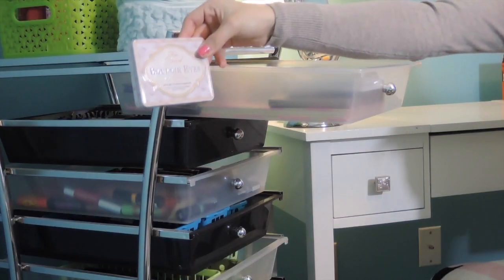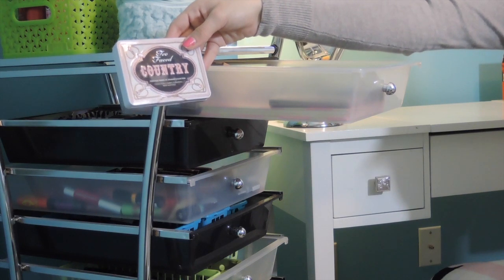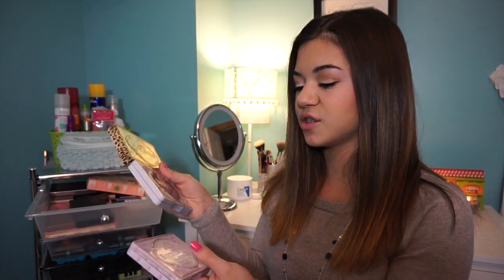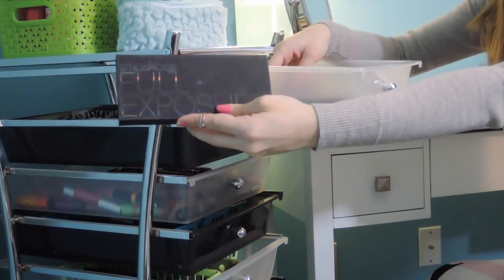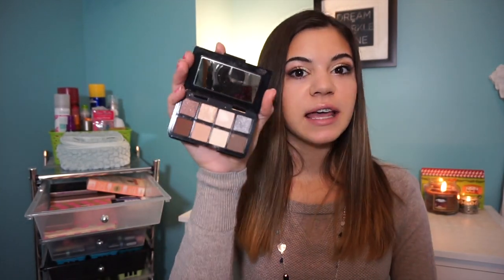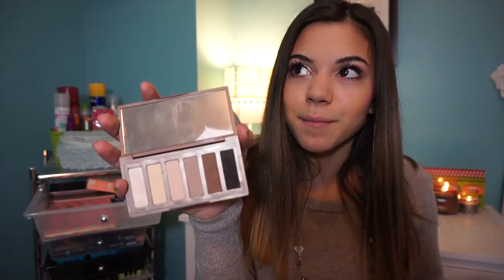And then I have the Too Faced Boudoir Eyes, Too Faced Country palette, and the Too Faced Cat Eyes palette. I love these palettes so much, and they're small, so you could take them with you. Then I have the Smashbox Full Exposure palette and the mini. The big one just looks like this, and the miniature one is basically the same thing. Then I have the Naked Basics palette. I like this one a lot. It's just, you know, the basics.